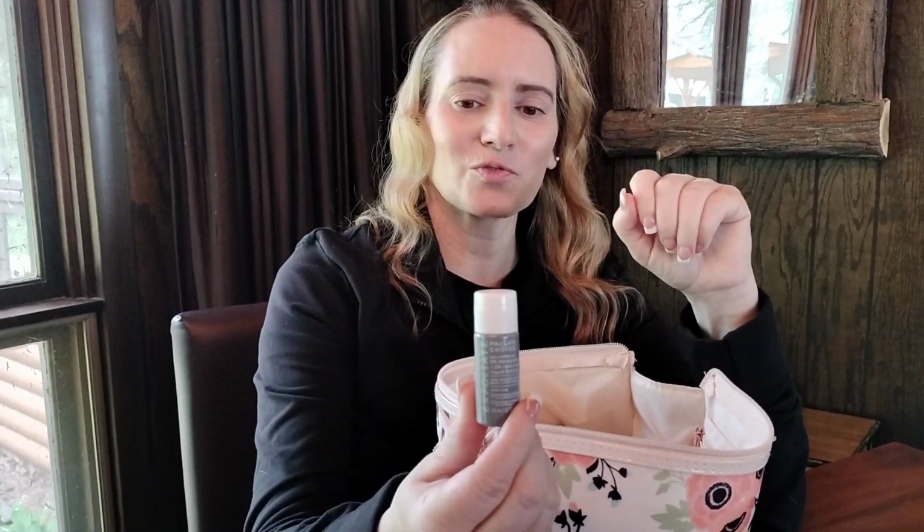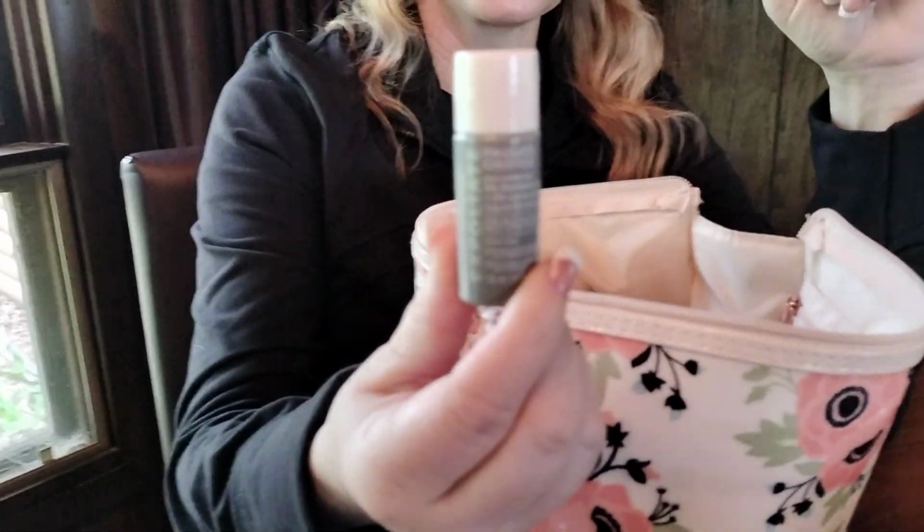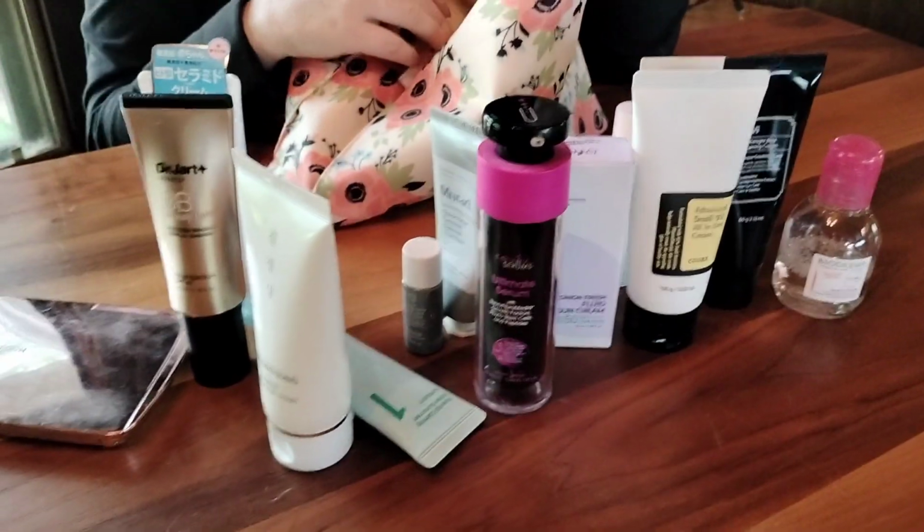The Paula's Choice Exfoliant. This is the sample size of the Mandelic Lactic Acid one. Yeah, so my skincare routines at the cabin are usually very short and sweet. Yeah, look at that. Yeah, it's true. It's not short and sweet, but to me, this is short and sweet.